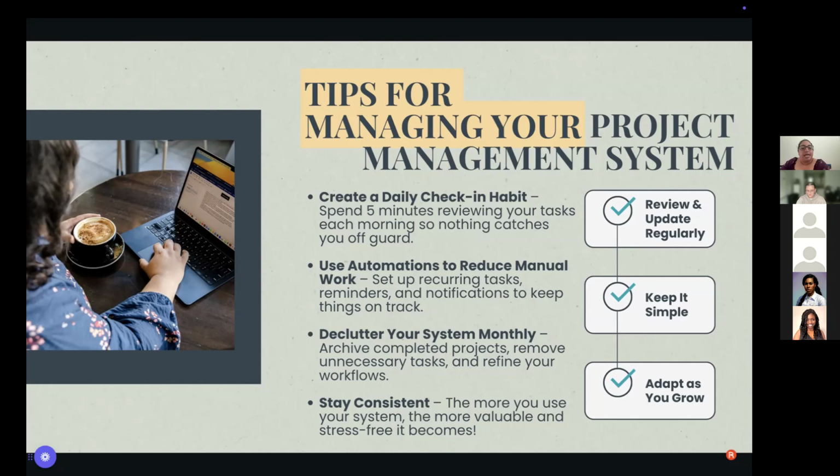And then, of course, having a time a month, even just scheduling a task, where you're decluttering your system. So you want to make sure you're archiving any projects that are completed, reviewing any necessary tasks, like, oh, well, this has changed, so I need to remove this task. This isn't something that needs to be done anymore. There was an update on this interface, whatever it is, to refine your workflows.